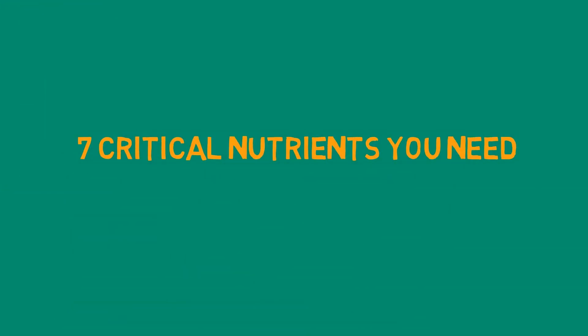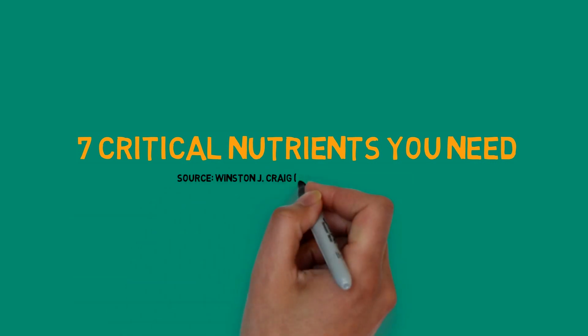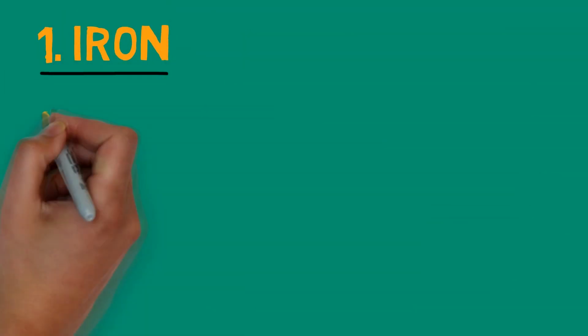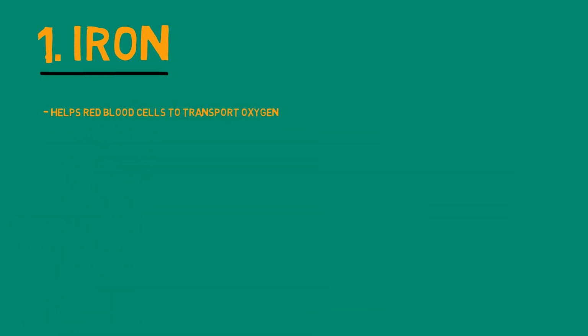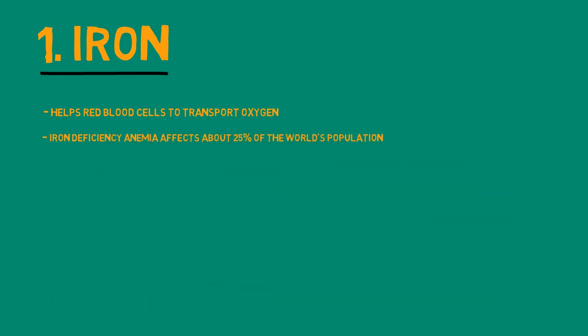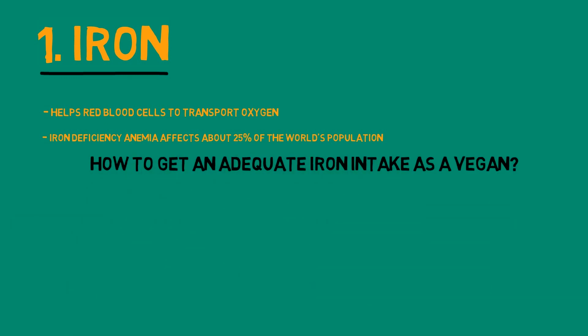So there are 7 critical nutrients you need when you're on a plant-based diet. We'll go over each one of them so you will have a clear idea on how to get them through your diet. The first nutrient is iron. One of the main roles of iron is to help our red blood cells transport oxygen to all parts of the body. Iron deficiency anemia affects about 25% of the world's population, and these are the people who have restricted access to a balanced diet.